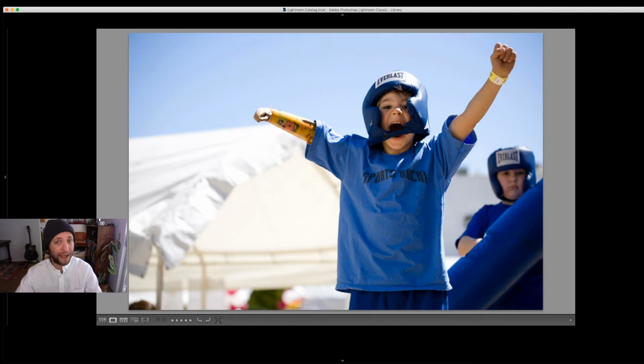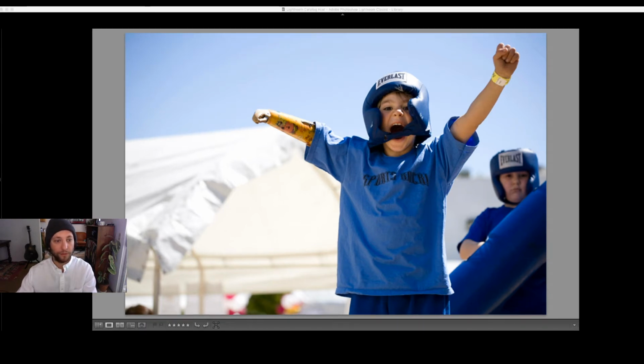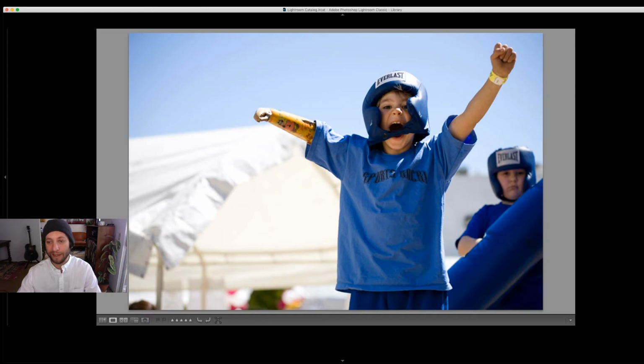Here's one of the first events I shot. I still think I have this on my website. There are a few shots I still keep on my website. This shot, Lightroom's cropping it a little bit, I think, but let's take a look. This shot, I'm still happy with. Oh, it's not cropping. That looks good. I caught a real good moment. My favorite part is the kid in the back.